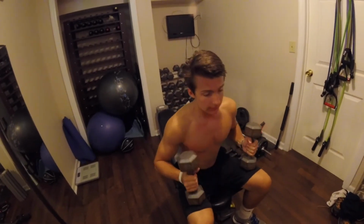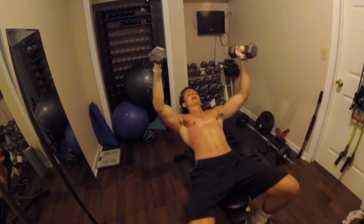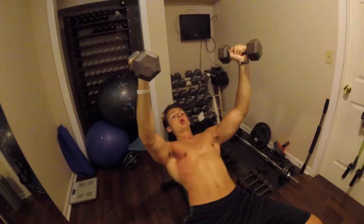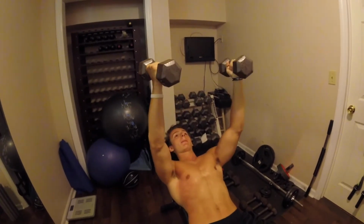So when it comes to flies, right, what you want to do is, it's the same situation. You want to kind of go up. At the top, right now you're not looking like this. At the top, you're kind of like this. And I recommend twisting your hands in even more to get more of a contraction at the top.